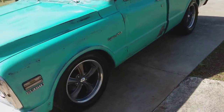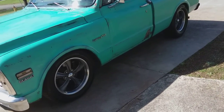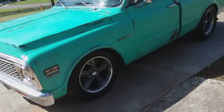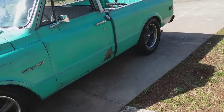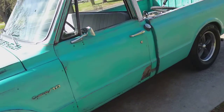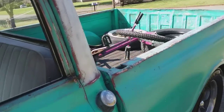Anyway, it's got a 250 in it. It runs really good. I had to get a new shifter, the linkage and all that stuff. The wheels are used, but the tires are new because the tires on these wheels were shot, so I had to save up for that. It's got a new windshield in it. Everything works on the old truck.